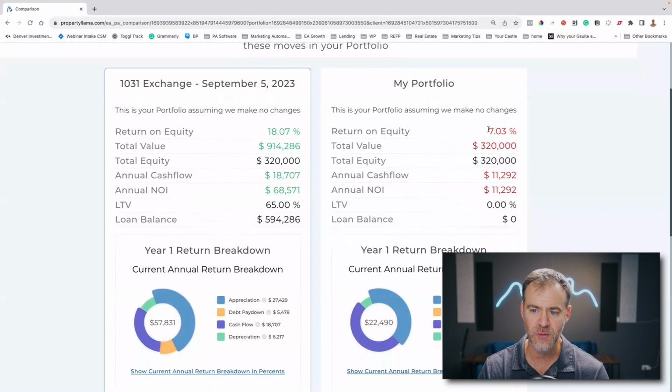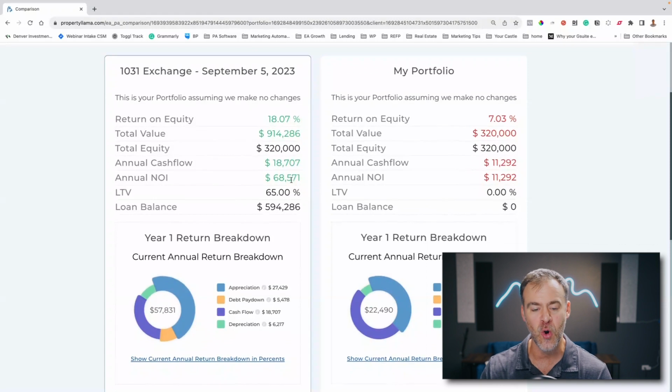So we have return on equity of 7% on the current portfolio. Now we're going to 18%. The previous one was a 14%, so we more than doubled and then some. Now look at the annual cash flow on here. The annual cash flow is actually increasing, meaning we're actually making more cash flow a day. Our cash flow is increasing by about 50%, from about 11,000 to 18,000. So again, more cash flow a day is always nice.